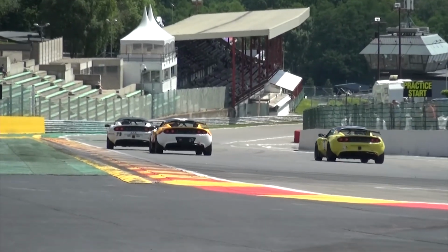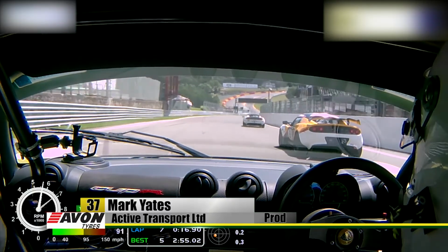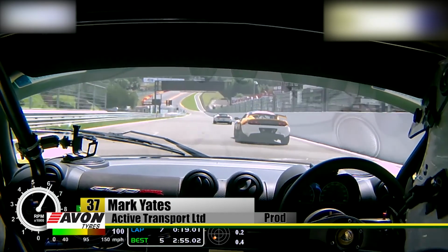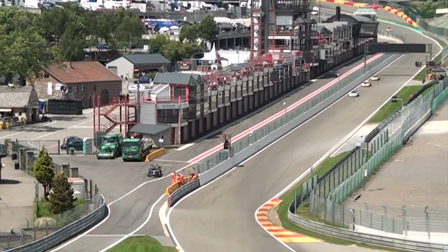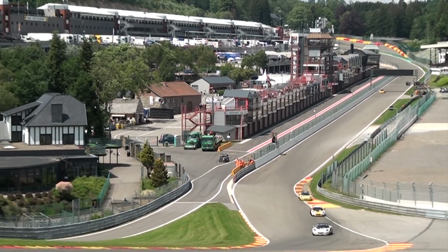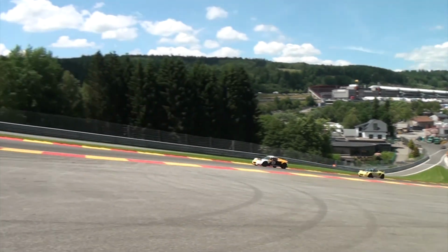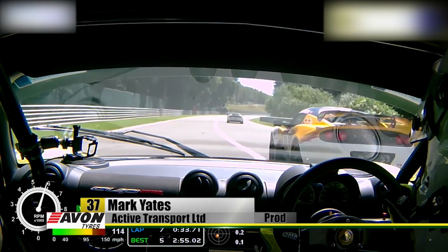If anyone tells you there's no overtaking in motorsport, tell them to come and watch Lotus Cup Europe. Not only the V6s and the 211s, but also the production class. And I know there's a lot of people looking at this championship and thinking about doing great European venues in a very competitive, cost-effective class. The production class, absolutely superb entry into this championship.